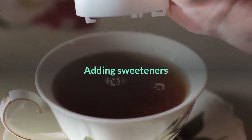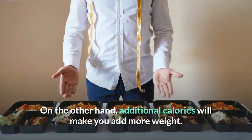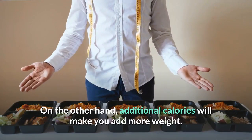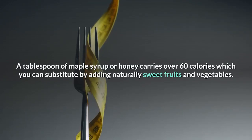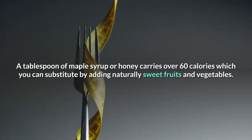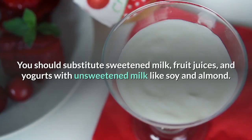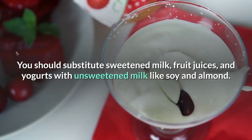Adding sweeteners. Adding sugars to make your smoothie taste better will counter your weight loss plans. Additional calories will make you add more weight. A tablespoon of maple syrup or honey carries over 60 calories, which you can substitute by adding naturally sweet fruits and vegetables. You should substitute sweetened milk, fruit juices, and yogurts with unsweetened milk like soy and almond.